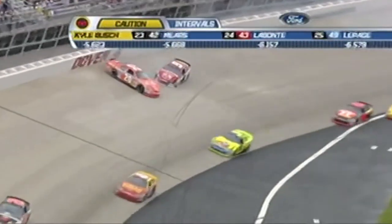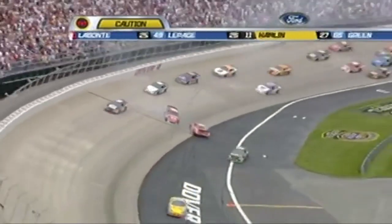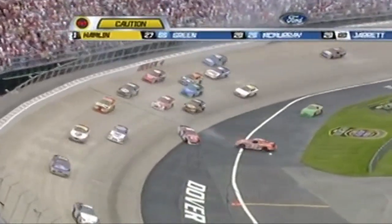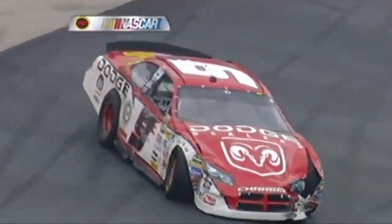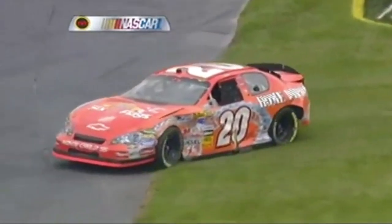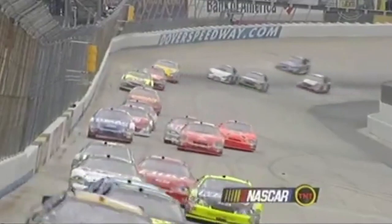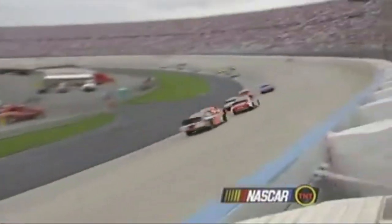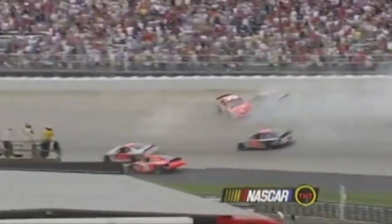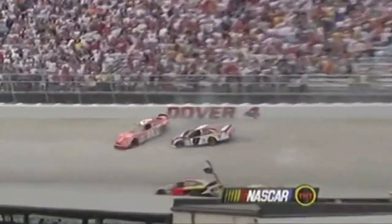Trouble. Stewart and Kasey Kahne. Kahne, one of the championship chasers. Talked to him on Friday about all the bad luck he's had at this track, and now more of it. Second caution of the race. Heavy damage to the 9 car of Kasey Kahne. Came in 8th in the championship standings. Kasey Kahne up on the top. Oh, Stewart just loses it. Loses it down in the bottom, and Kasey Kahne just gets collected. Has nowhere to go.